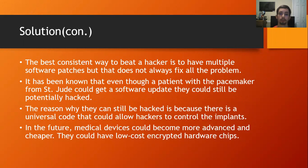In the future, medical devices could become more advanced and cheaper. They could have lower cost encrypted hardware chips. Maybe nanobots could help and make it better and safer for patients to live.